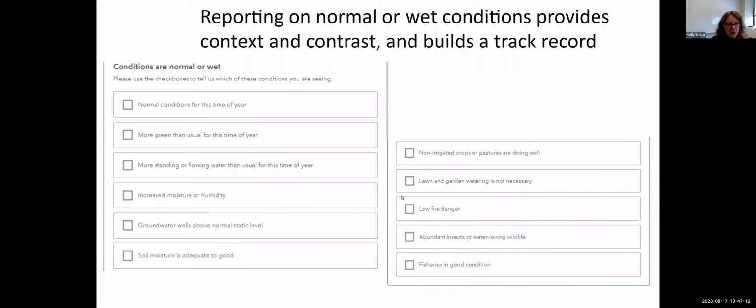The first block of questions then that you come to, of condition questions, have to do with when you're reporting on conditions that are normal or wet, because we want people, as I mentioned, to report year-round in all dry, wet, and normal conditions at all times of year, to build up a track record of what things look like and what you're seeing in those conditions. So this gives you several things to check off that just may describe normal. Okay, next slide.